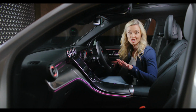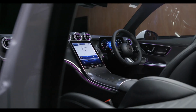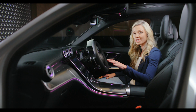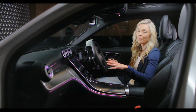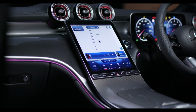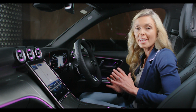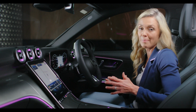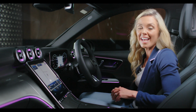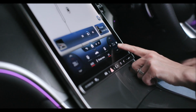To say a lot has changed here is definitely an understatement. Just look at how elegant and simple the new layout is. Buttons and switches are minimized. Instead, we have this gorgeous new portrait-style center screen with the brains to match its beauty. That means you get the very latest version of the MBUX infotainment system, which oversees everything from audio, phone, navigation, heating and cooling, to dozens of configurable vehicle settings.